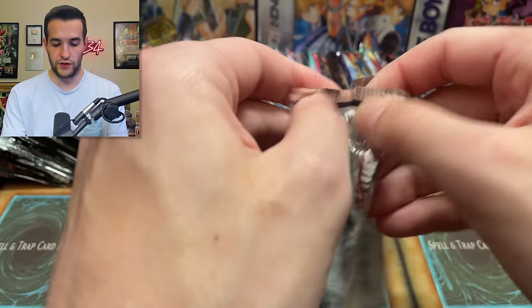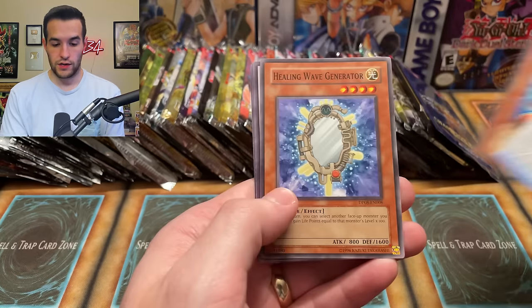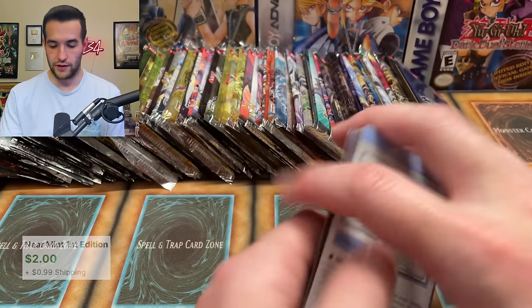We got Yusei 1 here, so the first Yusei pack. What will we pull? It's probably right after this. Junk Synchron? Healing Wave? Oh, I thought that was something. Nitro Warrior, Quip Shot, and Fighting Spirit. Okay, no, it wasn't something.